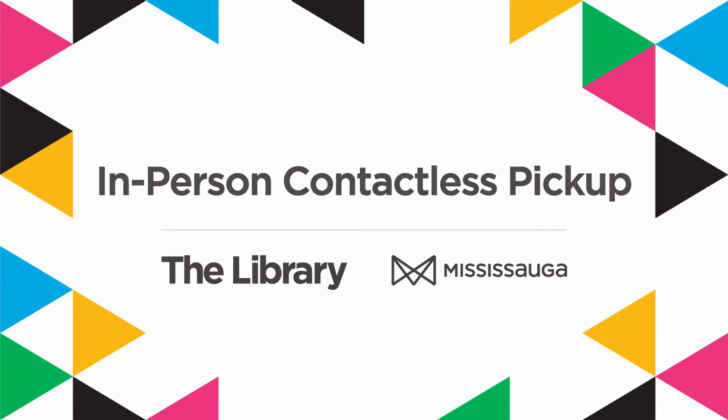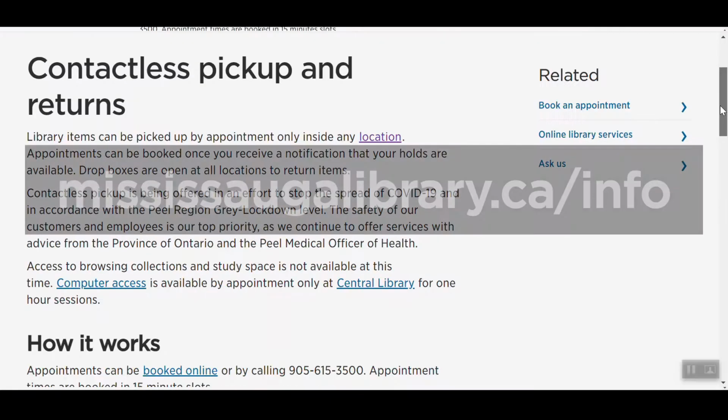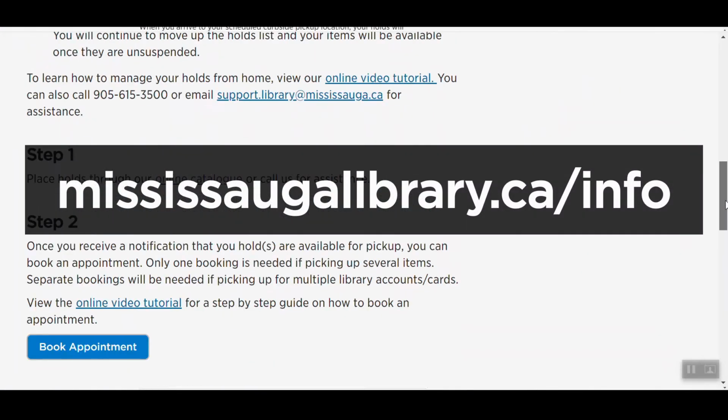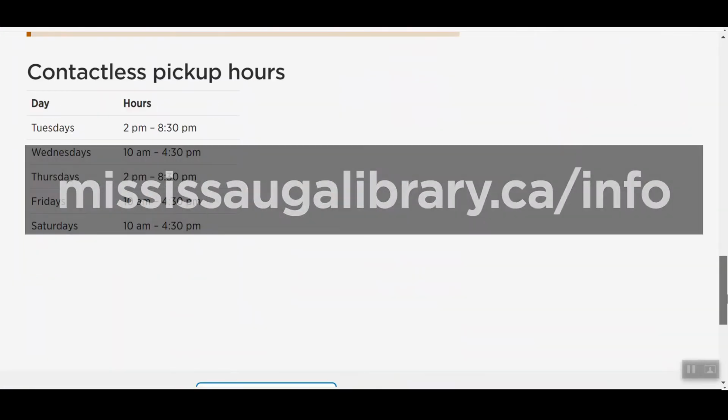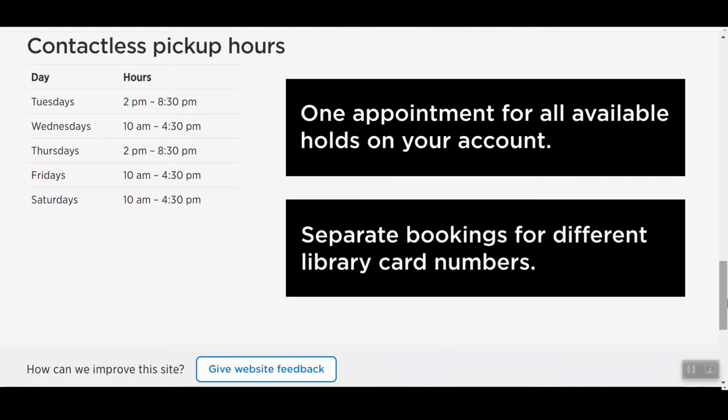On the day of your appointment, before you head out, be sure to check your booking confirmation for location-specific pickup instructions, or visit mississaugalibrary.ca/info. A reminder that if you have several items available on your account, you only need to make one booking to pick them up. However, separate bookings will need to be made for different library card numbers.